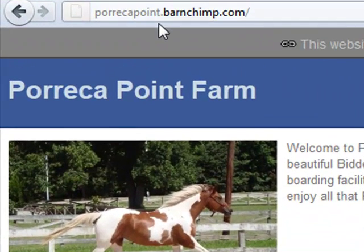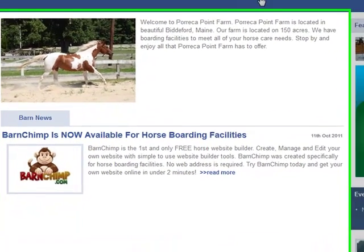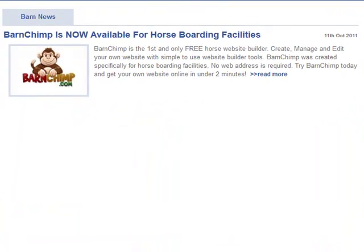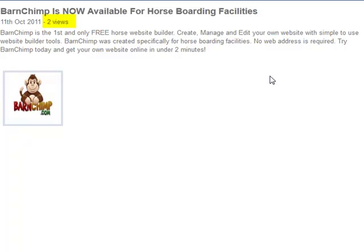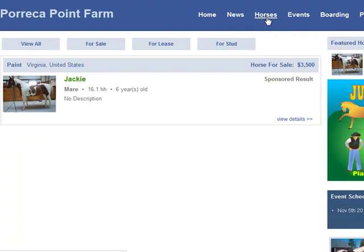Your new professional horseboarding website comes complete with customizable features such as a news page to display news about your facility. You can easily add photos and graphics with each news article and track the number of views that each article is receiving. A page dedicated to your horses allows you to display pictures and information about horses at your facility.